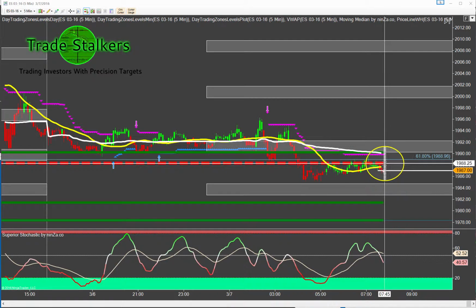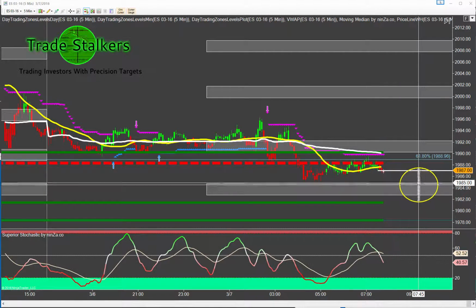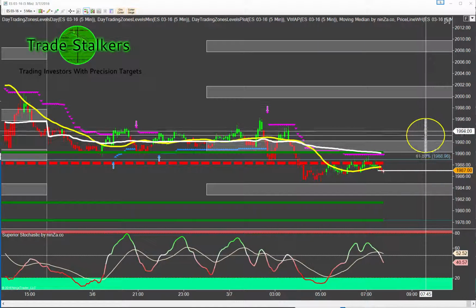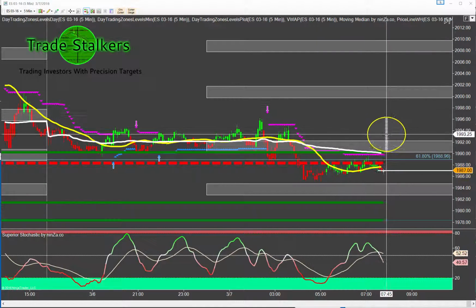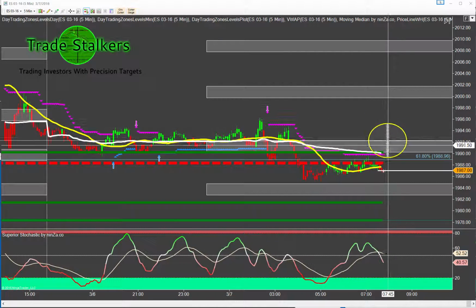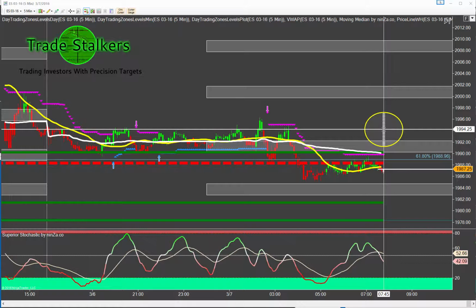So let's look to the downside first. First of all, this area right through here, this 985 area to the overnight high of 96, that's kind of big, but that's going to be a big major consolidation area for the day. So let's be real cautious with that, and I'll tell you how to trade through that.